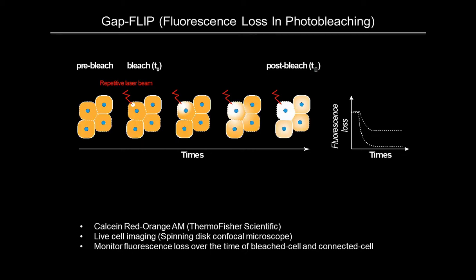And for this, we didn't perform Gap-FRAP analysis as before. We performed Gap-FLIP, fluorescence loss in photobleaching. So again, this is live cell imaging, and we charge the cells with calcein red-orange AM, and instead of bleaching a complete cell as before, we only select a small area of the cells, and we repeat a laser beam in order to bleach the cells over time. And if the cells are able to communicate with each other, we will also bleach the connected cells. So you can measure over time the fluorescence loss of the bleached cells, but also the connected cells. And this can tell you which cells actually communicate with each other.